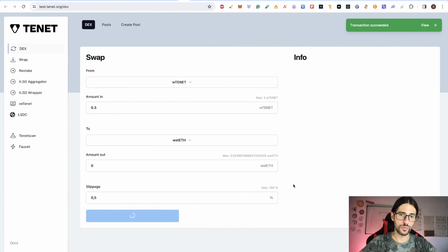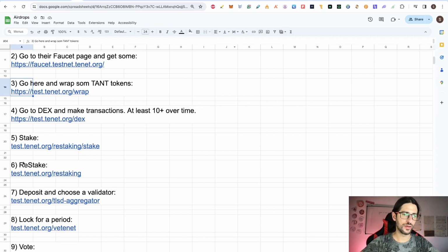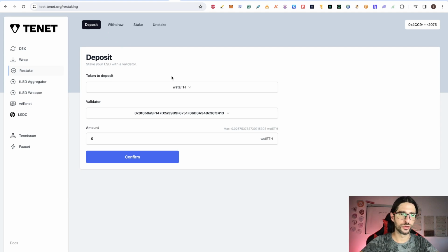So basically you are swapping wrapped Tenet for another token. The transaction succeeds. So now you can see here we have a balance of wrapped Ethereum. Remember to do more than one transaction over time here. Now we want to do step 5 and step 6, which is we want to stake and restake. So first we need to go here to the part of the restake and deposit. You can deposit some of the wrapped Ethereum or any of the other tokens that you swapped. After you do that, you are going to be able, of course, to withdraw that.